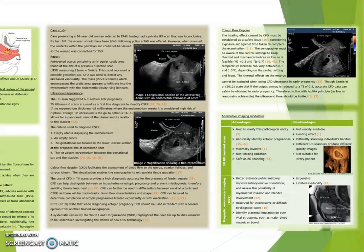The use of colour flow Doppler in Caesarean Scar Ectopics has many benefits. It provides a high accuracy for detecting feeder vessels, can characterize ectopic pregnancies and prevent misdiagnosis, can be used to differentiate between cervical ectopic and Caesarean scar ectopic, and can determine the success of treatment.